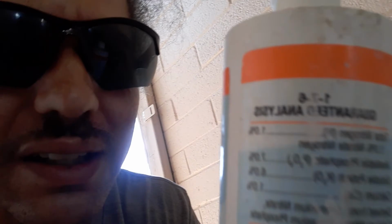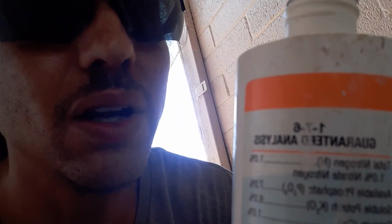I actually can't show you the numbers on this. Unlike my Grow More bag, it's not 10 years old. So the numbers on this, I don't know if you can see, are 176. So that's NPK: nitrogen of 1, phosphorus of 7, and potassium of 6. PK, phosphorus and potassium, that's for root and structure growth.